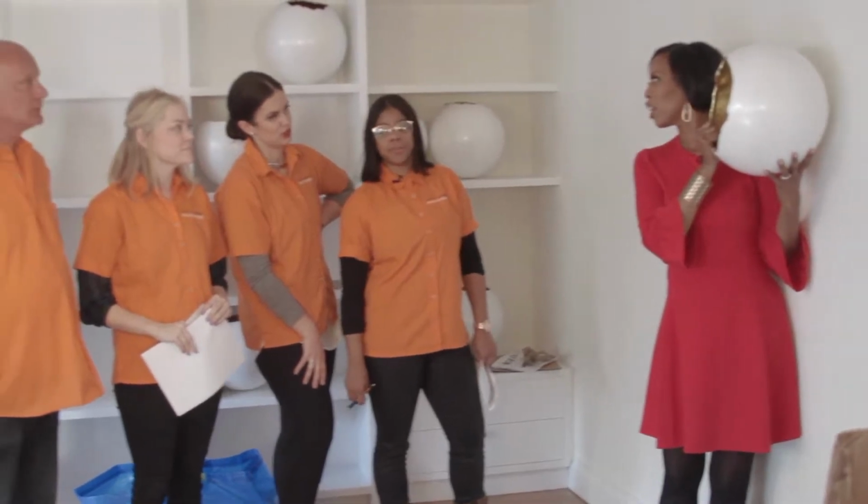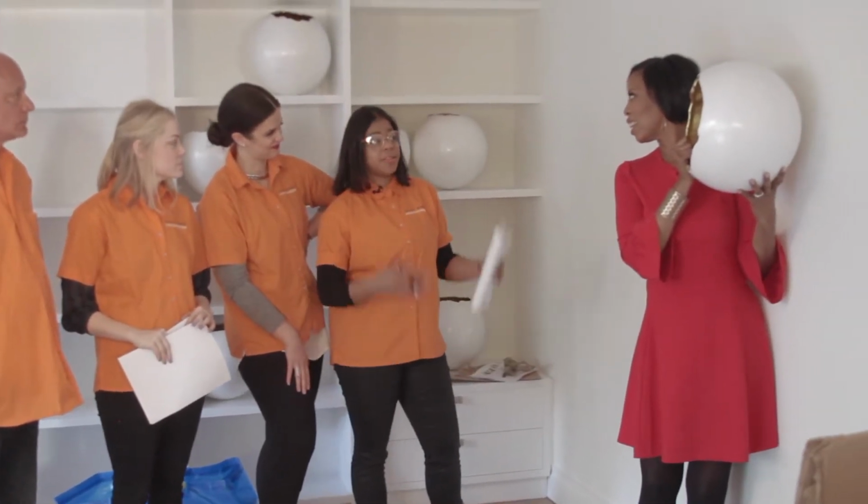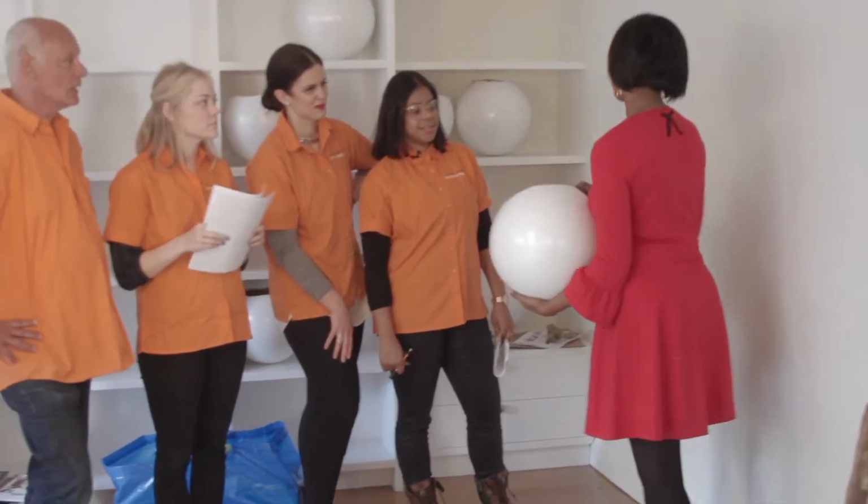I think so too. So we're gonna go out on a limb, but I think it's gonna work here. If we definitely want to go for that modern feel, this is definitely modern. I like it. Okay, so we're gonna kind of stagger them here.